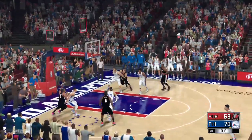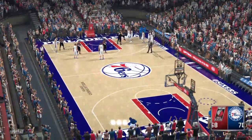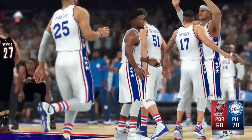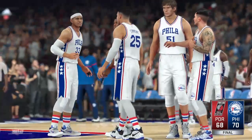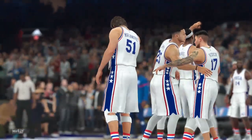Deep three-point range. So it's the 76ers taking the win in a close game. They had to scrape and claw to push it to overtime, but they really came out strong in the extra period. What a ride. I thought it might end in regulation, but you know what? They came out big and did exactly what was necessary once we got into OT.